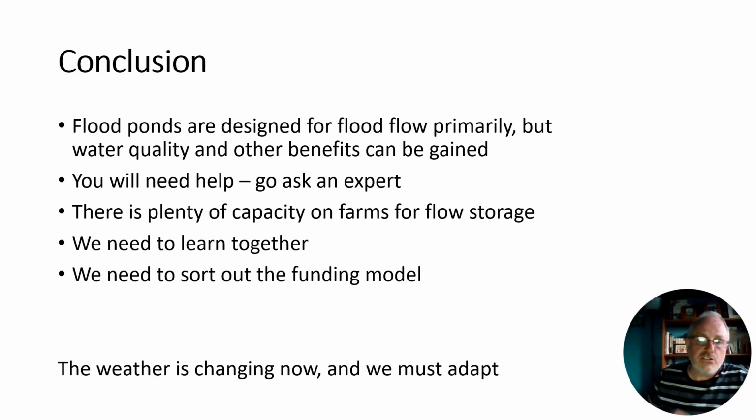So really, the conclusion for now is flood ponds are really designed for flood flow primarily. You can design it for other things, but the location will be based on this hollow or the depression or the floodplain, okay, and getting the right amount of water in and out. So you will need help. I've said this a number of times. There are some things you can do and you can be trained up in, but other things you need to get an expert in GIS or an expert in hydrology, an expert in engineering.